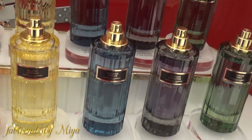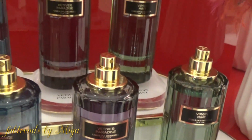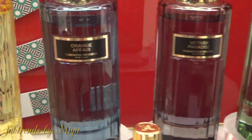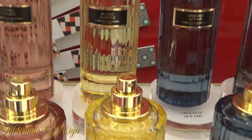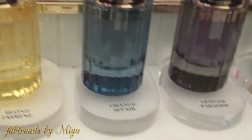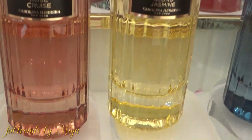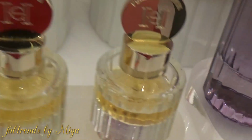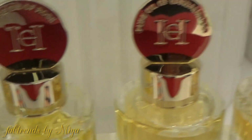Please. Thank you. So we have our beautiful Carolina Herrera Confidential Collection, exclusive to Harrods in the UK. You can only find it in 27 other countries in the world. Amazing. Here you have the eau de toilettes. And then we have the perfume oils, so pure oils. And they're beautiful.